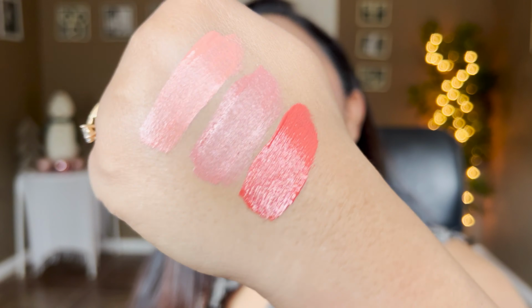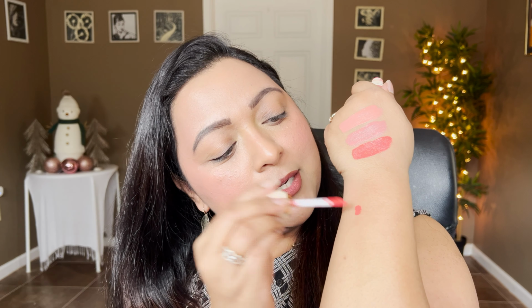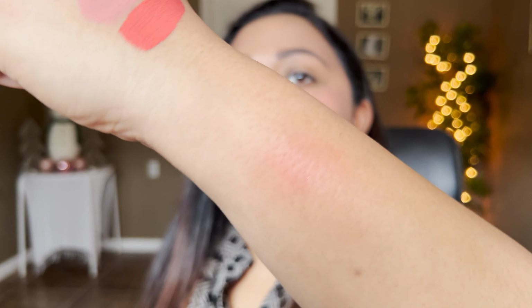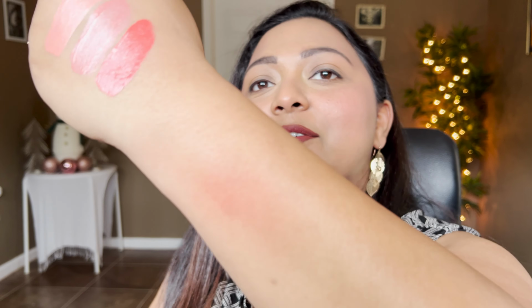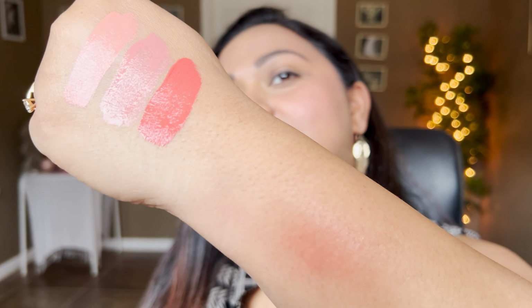Oh, let me show you swatched. And this can get out of control super quick. So I'm gonna just apply a tad bit. You can see how much I applied. There you go. And let me swatch it for you. A very strawberry pink shade. Really, really pretty. And that's how it'll look all blended out. Really pretty. Okay, let's move on to the next shade.